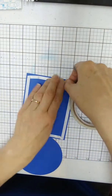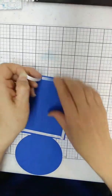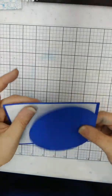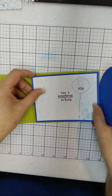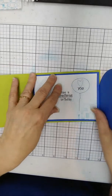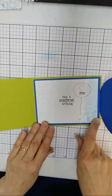Okay, all the way across. So I'm using the Creek Bank Creations 1/4 inch super tacky tape. I have found that if you put it all on in one stream, you can pull it off in one stream. We're going to fold that in, and that is going to sit inside our green card. Everybody with me? I'm going to get this in and then give you a little break so I can see how you're doing. And that is your card base. That's pretty cool.